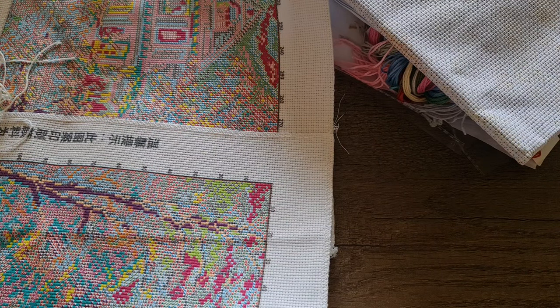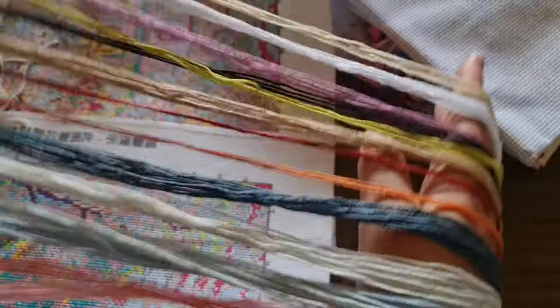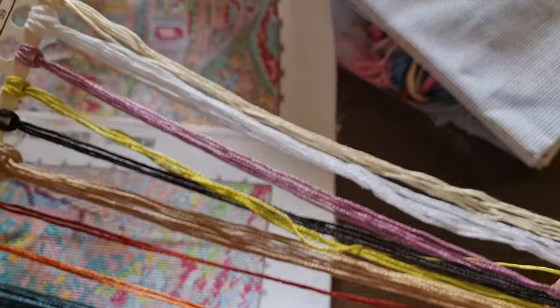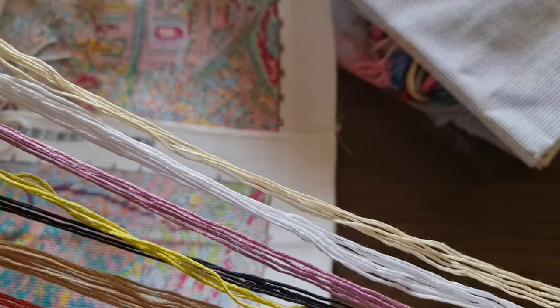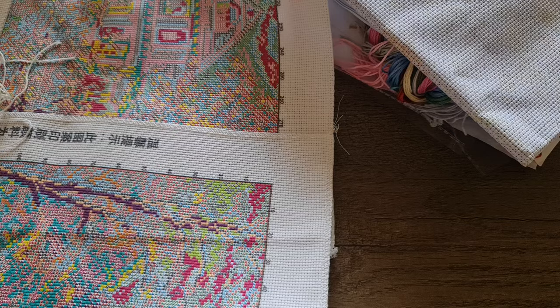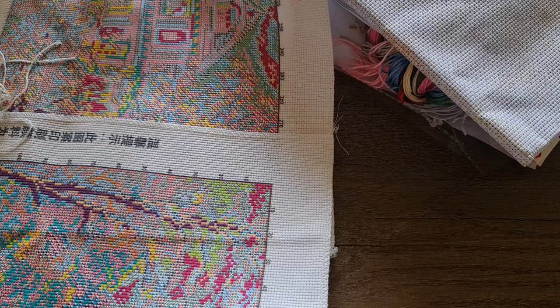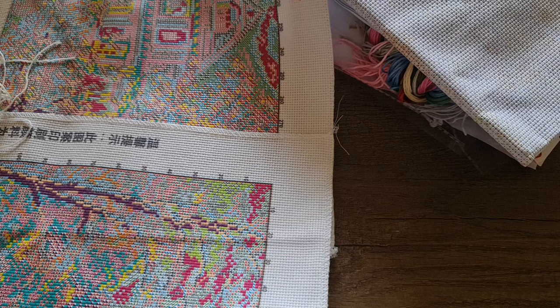Let's have a look at these colours. 60 colours, folks, 60. Wow. Okay, let's get everybody straightened out here. There we go. Look. Such a lovely array of colours. Really, really nice. All the pinks and lots of different greens. And that's just one thread card. We have another full thread card too. Oh, that one, sorry, that one fell down.